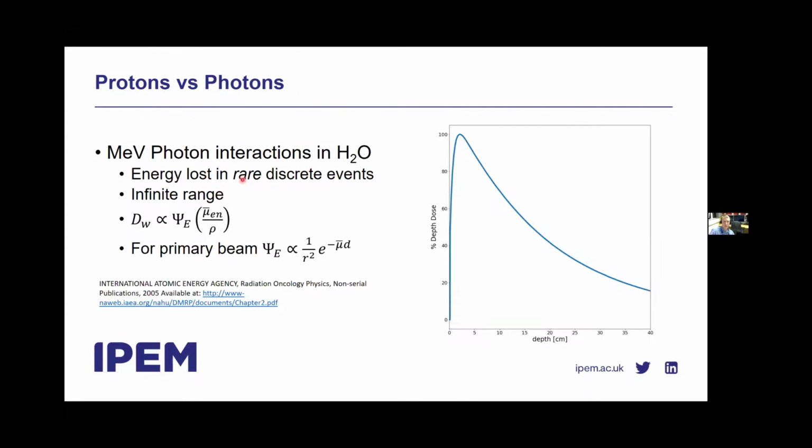There might be some advantages of using another form of subatomic particle that we haven't explored yet. If we just go back to photons, the interaction cross-section is dominated by Compton interactions, and this is such that the energy of a photon passing through tissue is lost in rare discrete events. The photon maybe interacts two or three times before exiting the patient. And photons themselves actually have an infinite range.